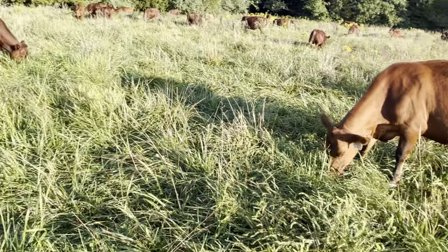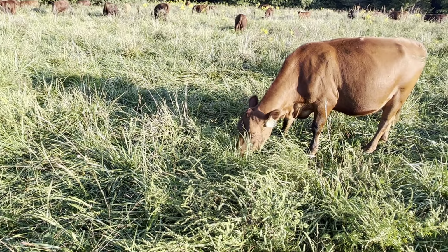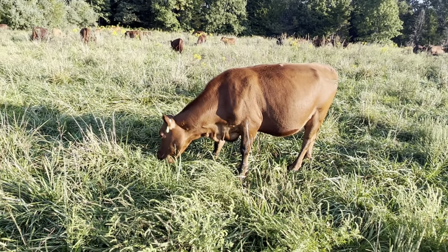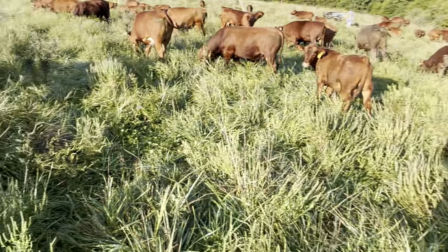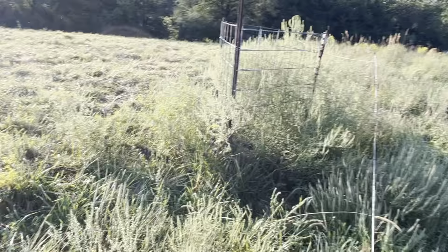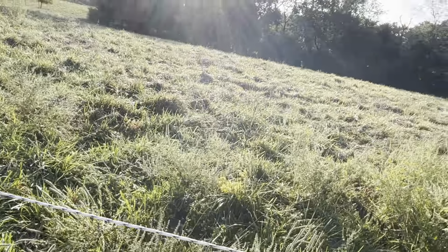And they're eating Kentucky 31 right there, folks. Does that cow look like she's hurting? Absolutely not. So keep your money in your pocket. Don't do what the professionals tell you to do.